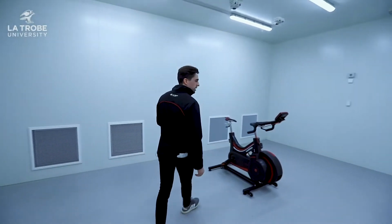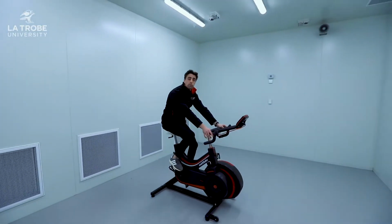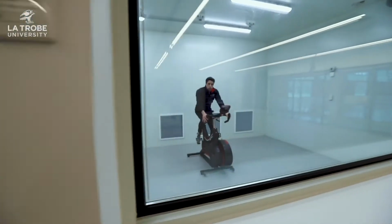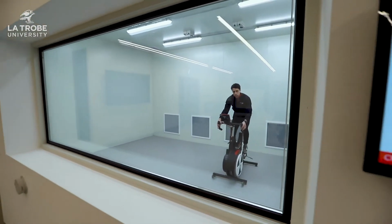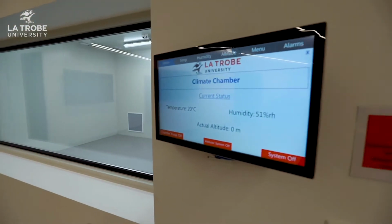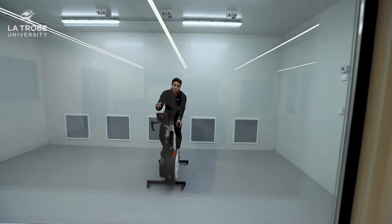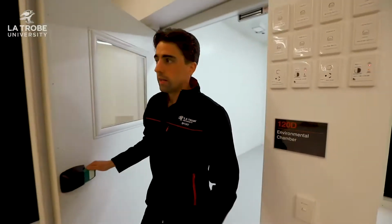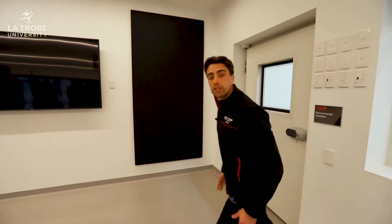Now, environmental chambers like this one are used to simulate both heat and altitude and are used for exercise science purposes to acclimatise to different conditions for competition. Sport and exercise scientists will generally get the athletes to train in spaces such as this to get ready for competition in the environmental conditions that you're simulating. Let's have a look through the next lab and see what we have in the way of strength and conditioning.